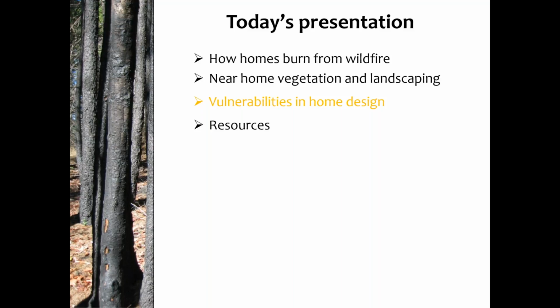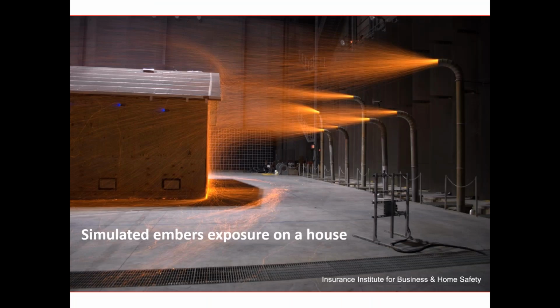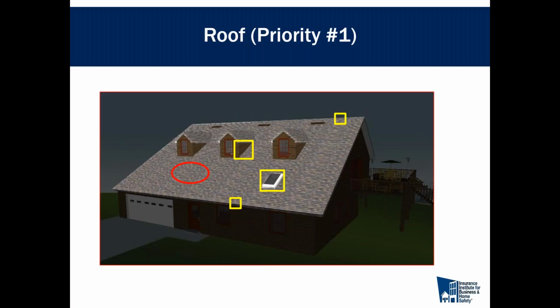So let's scale into the home itself. We're going to look at both laboratory simulated pictures as well as actual pictures to show you some of these vulnerabilities. So again, this is ember exposure on a house. This house has got cameras all over it, and so we'll be able to see how it withstands this ember exposure.